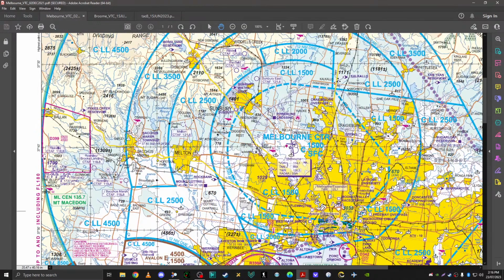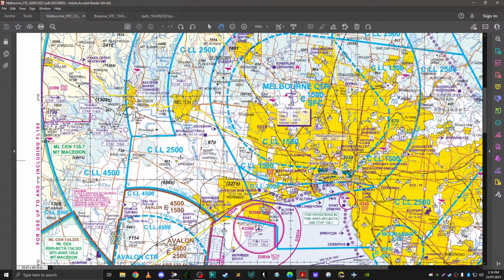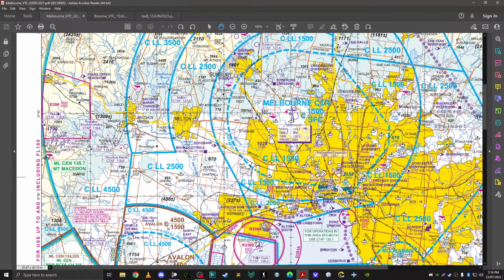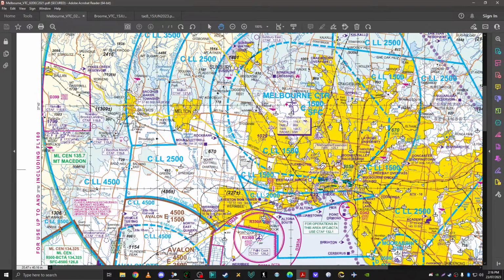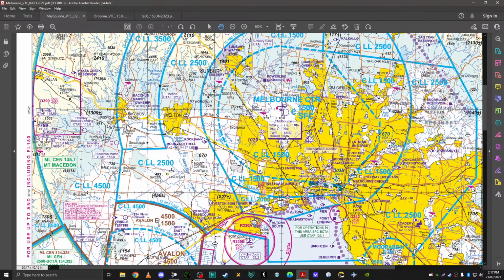Once again, VFR and IFR both need clearances. Now, there's another thing too. If you're in that VFR aircraft and you're within Class Charlie airspace, there are certain meteorological conditions you must abide by. In other words, if you're a VFR aircraft, you must maintain 1,500 metres horizontal and 1,000 feet vertical separation from any cloud. If you're above 10,000 feet, you've got to have visibility of 8 kilometres or more. If you're below 10,000, you must have visibility of 5,000 metres. They are the VMC conditions for Class Charlie.